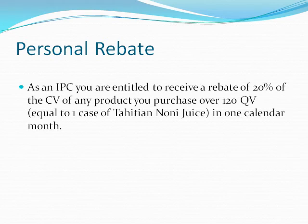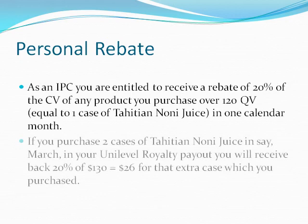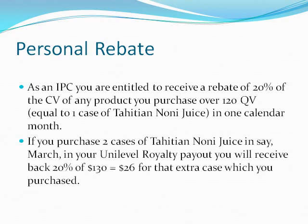As an IPC, you are entitled to receive a rebate of 20% on any product you buy above the 1 case of Tahitian noni juice in any 1 calendar month. For instance, say in March you purchase 2 cases of Tahitian noni juice. In your uni-level royalty payout that will come into your bank account, you will receive back a rebate, in other words, of 20% of $130, which is the commissionable value for 1 case of juice. That's $26.